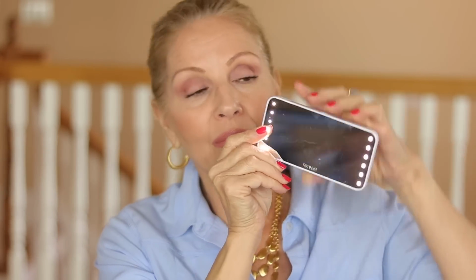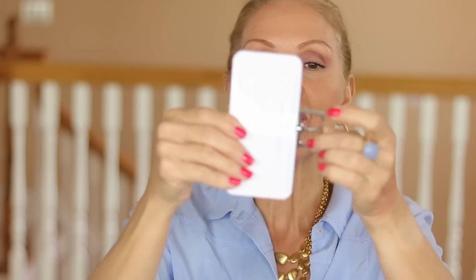Love my little mirror from Ricky. This is the Ricky Cutie, and it lights up for you. You can see here, and it's got a couple of different levels. This is perfect for when you just need to take a quick look at yourself. If you're out and about and you need it in your handbag at work, you need to pull it out and just refresh your lipstick. It has a little finger thing that pulls out the side that you can hold on to.